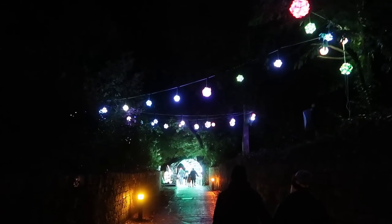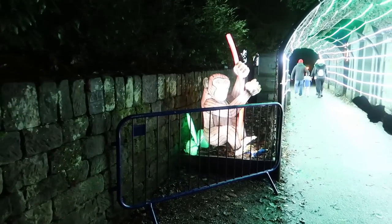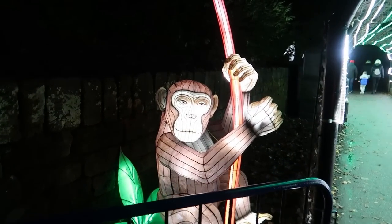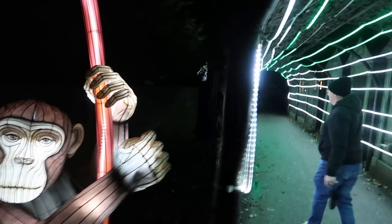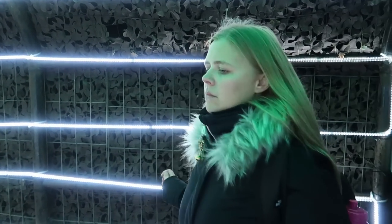And we've got a big monkey down here as well. Cheeky monkey, in the tree just up there. There he is. Is he holding a rock? It looks like it. Or a big German sausage or something. Is it a big bratwurst? I don't know. I like the monkey. We've got another awesome light tunnel here as well. Nice, funky music down here.